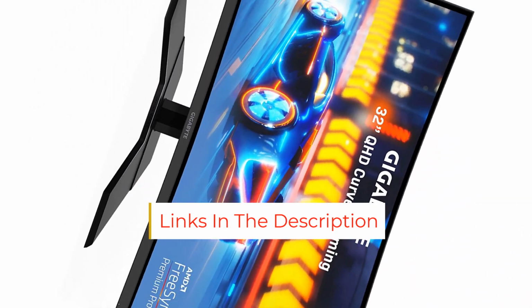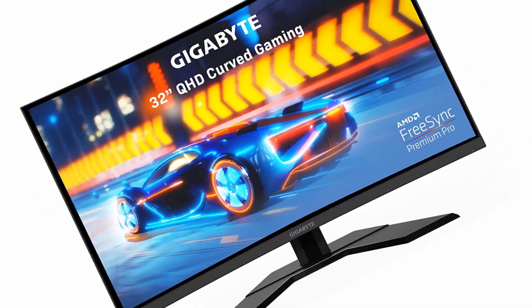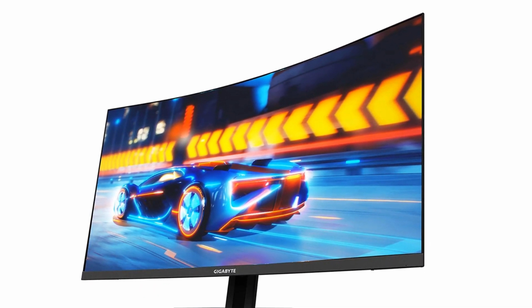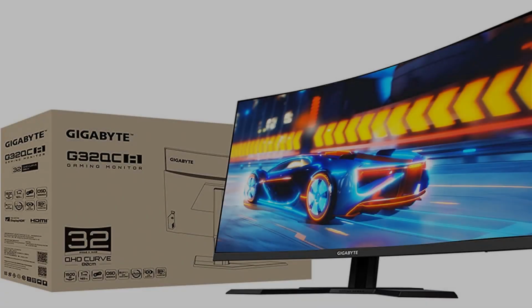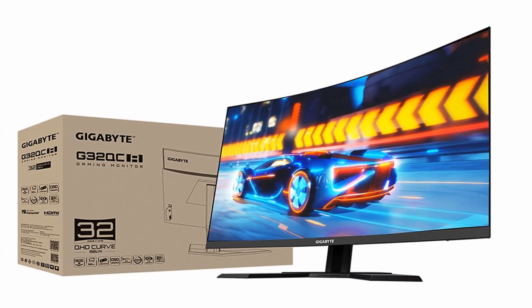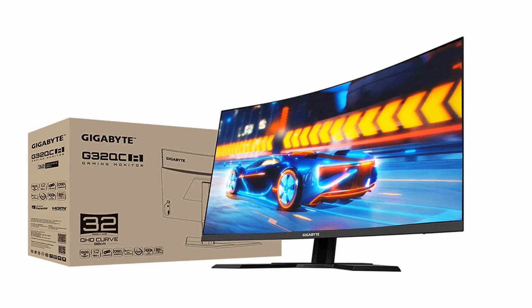Screen size, 32. Curve, 1500R. Aspect ratio, 16:9. Resolution, 2560x1440. Panel type, VA. FreeSync Premium Pro. HDR compatibility, DisplayHDR 400. Brightness, 350 cd/m2. Refresh rate, 165Hz. Response time, 1ms. Inputs, 1x DisplayPort 1.2, 2x HDMI 2.0.